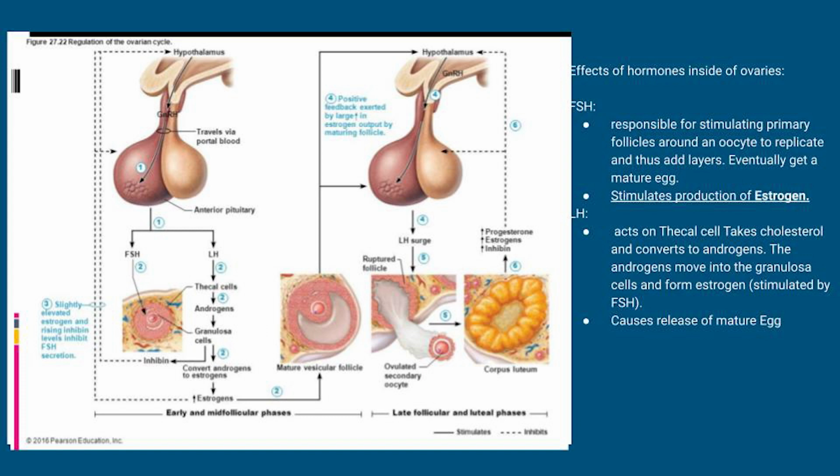These hormones travel down to the ovaries, and once inside, FSH becomes responsible for stimulating primary follicular cells to grow around an oocyte. LH acts on the thecal cells that surround the follicle and converts cholesterol to androgens. Then, these androgens move next door into the granulosa cells and form estrogen, which is stimulated by FSH.